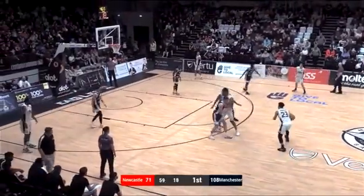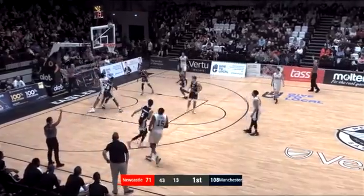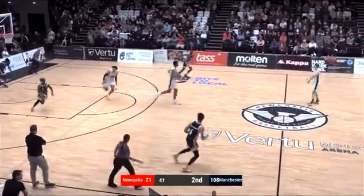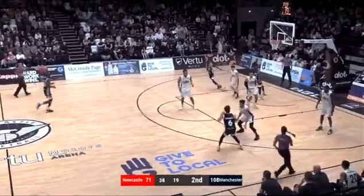108-71 inside the last 50 seconds. Jordan Whelan. Francois Lewis tries the 3 and knocks down the 3, and again looks at the Eagles bench and gives something to the Eagles bench. Really no need for that when the score's like this.